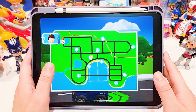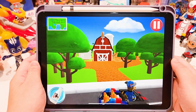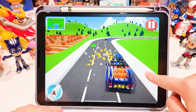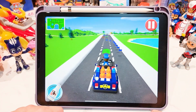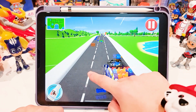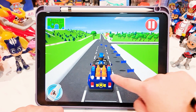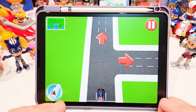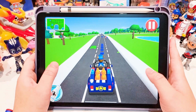Take the milk to Mr. Porter's Cafe. Farmer Yumi's frozen treats sounds like a delicious delivery. Turn right. This is the way. Good job.